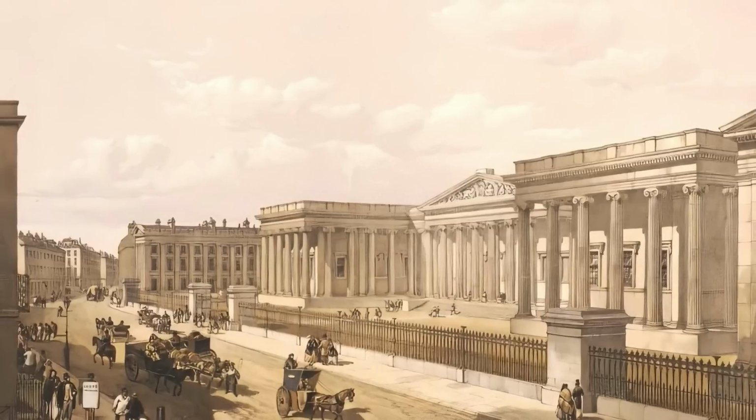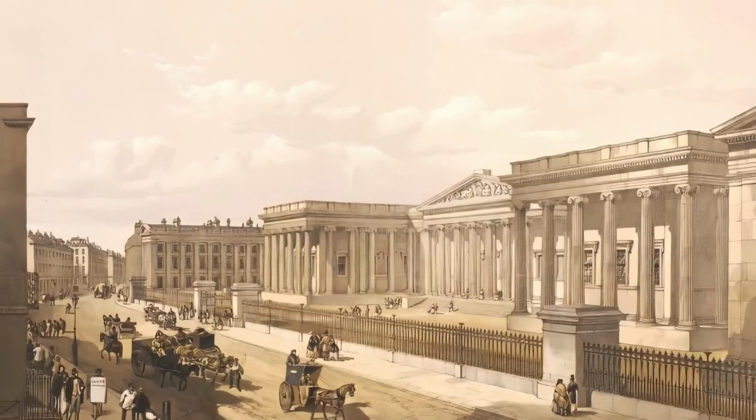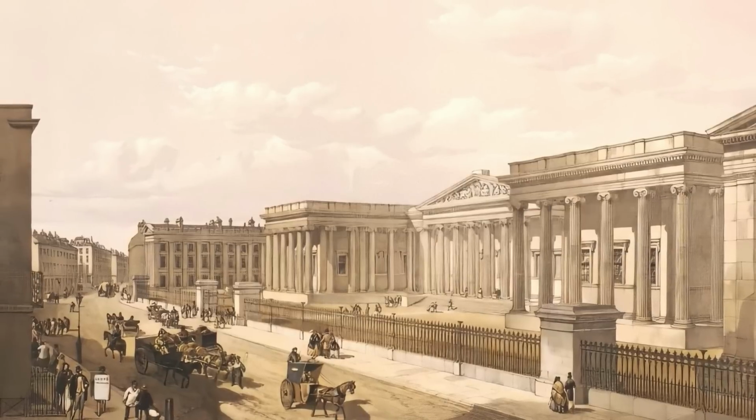When it first opened in 1759, the British Museum represented what was at the time a radical concept, a free public museum that was open to everyone because it belonged not just to a person, but to the nation itself.